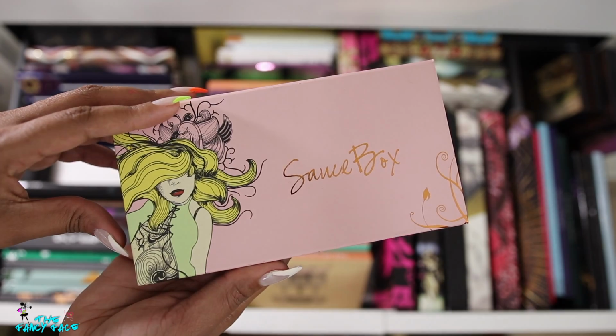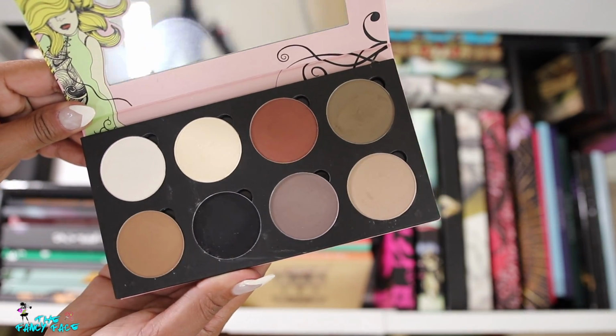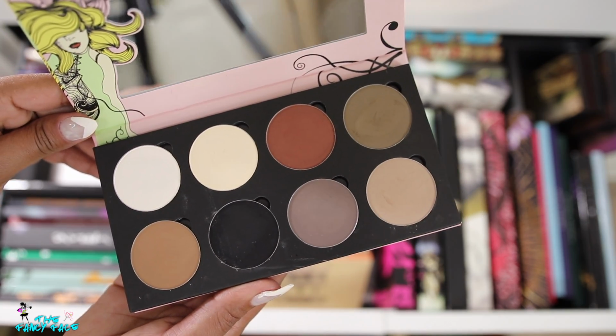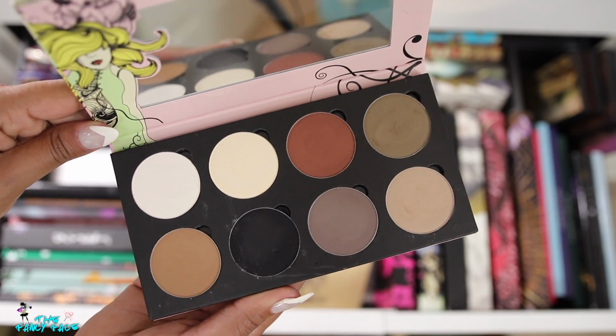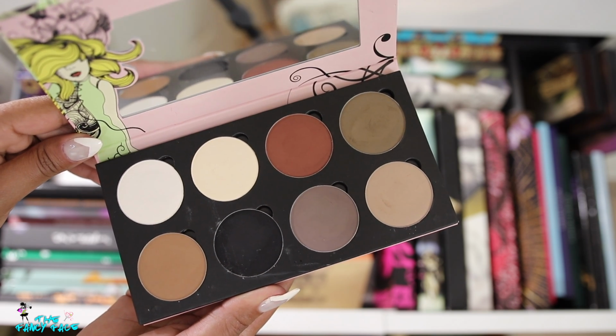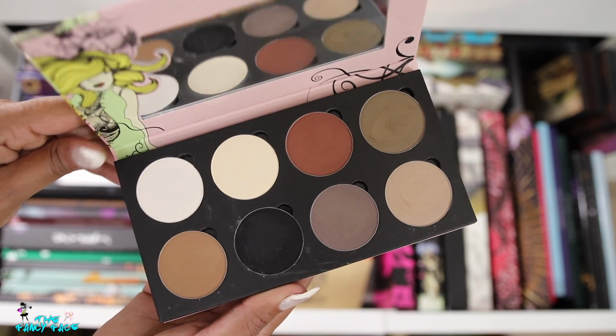We have another Sauce Box palette. This is the Etude palette that has neutral shades. You can actually use these on the face or on the eyes. I mean, any palette, don't let nobody tell you nothing. You can use it on the face and the eyes, but this for sure has contour shades that you could use if you, well, maybe not, let me mind my business.